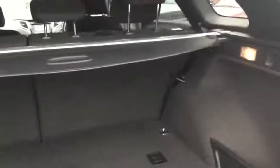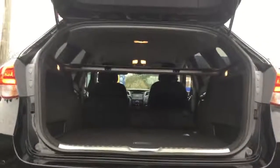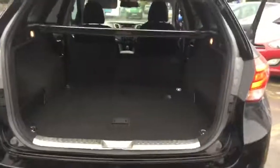After that, over here we have a light on both sides, so at night time the boot area is very, very well lit. There's a 12-volt power outlet in here, and then if we want, you can drop the seat forward, and same on the other side, and this whole section here pops out if you want, and then you've got a really, really big boot overall. So actually comparable to a light commercial vehicle basically in terms of size.